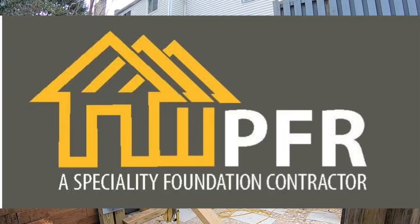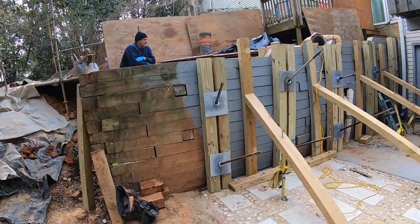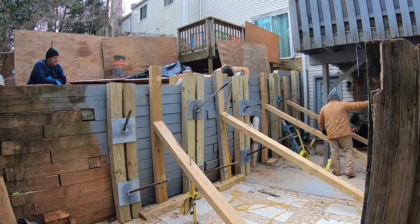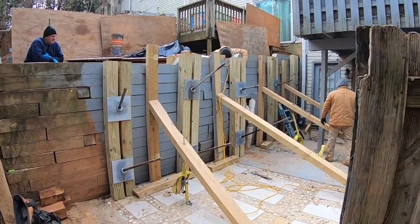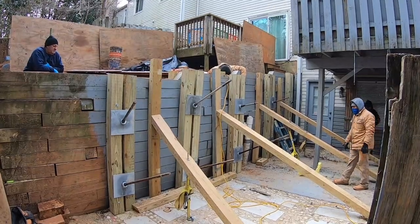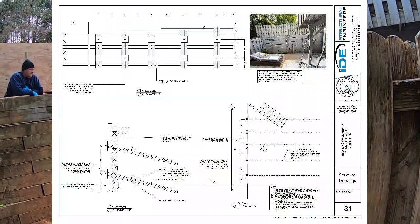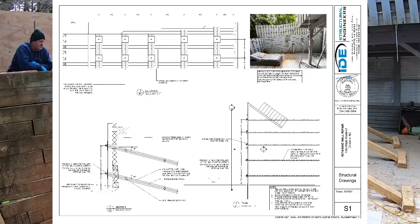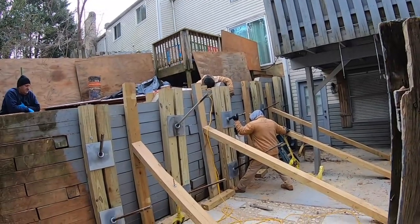We're doing a project here off of Independence in Charlotte, off Sardis Road, for a property management company. We were contacted through the structural engineer that designed this repair. They referred us to the property management company to bid this project. We were the only ones really qualified to bid the project.